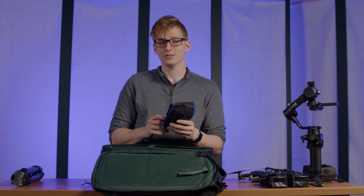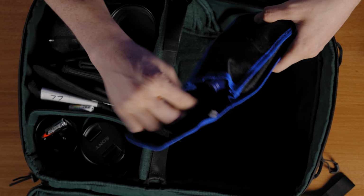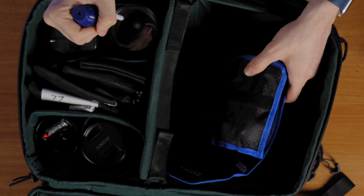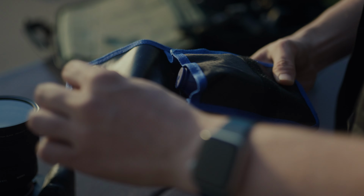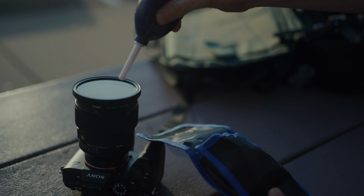Definitely want to have this around with you whenever you need to quickly get some dust off your lens. This comes with a little blower, get the dust off, and some wipes, and some other nicks and knacks that allow you to clean your lens or your sensor on the go.